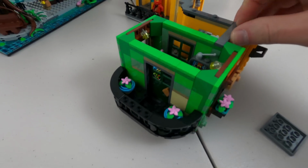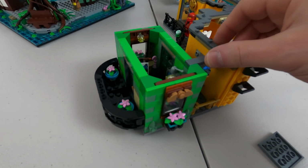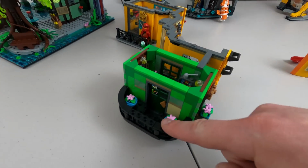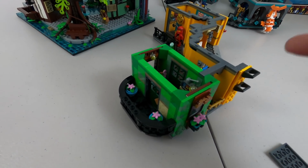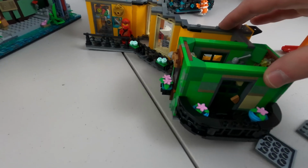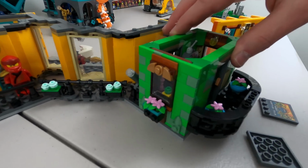Yeah. And this, of course, the theme is that it's a garden, so you're going to see a lot of greenery, a lot of flowers all around. And I think this balcony is removable, right, Josh? Yes. You can take these off, so if you did have another building go against it, I guess I don't know why you'd want to. There's a door there. But I like how they rounded that off to make that all nice.